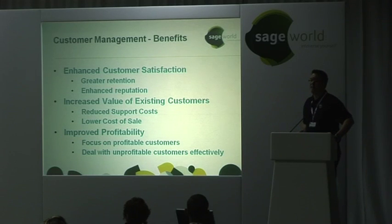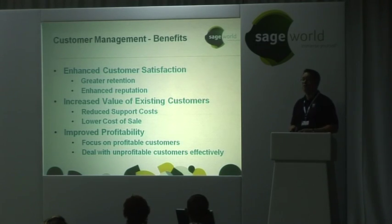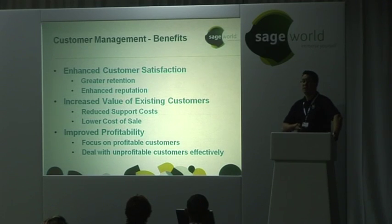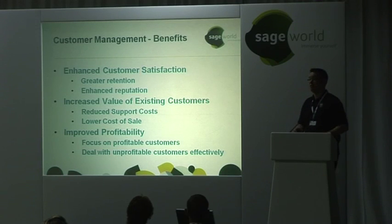So the benefits of managing your customers effectively: you get greater customer satisfaction. You've got better retention of your customers because you're meeting their needs and dealing with their queries effectively and efficiently, so they stay with you. Whether that's another service contract, an upgrade to the latest version, or just continuing to buy the same or similar products in future. It's enhancing your reputation as a business because those customers become advocates for you, so your brand is enhanced as a result. They're telling people, I use this company, they're great.